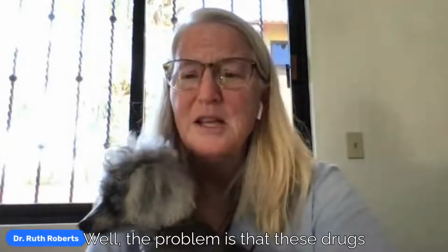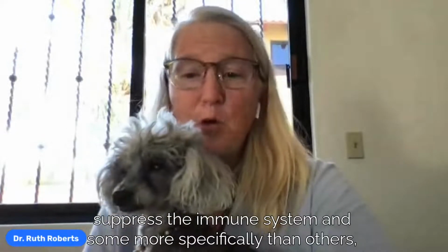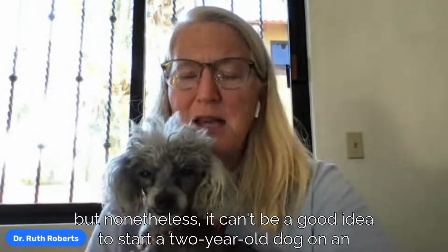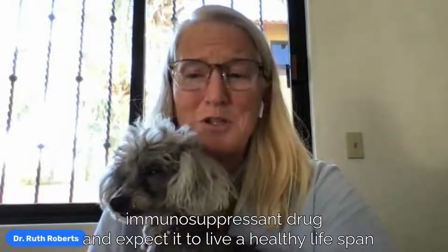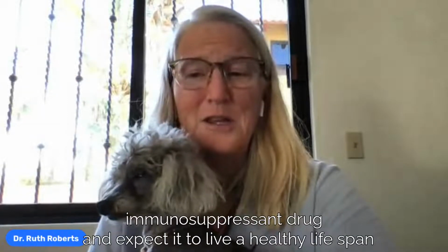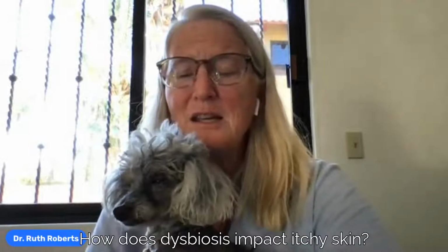The problem is that these drugs suppress the immune system, some more specifically than others, but nonetheless, it can't be a good idea to start a 2-year-old dog on an immunosuppressant drug and expect it to live a healthy lifespan. How does dysbiosis impact itchy skin?